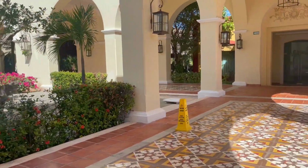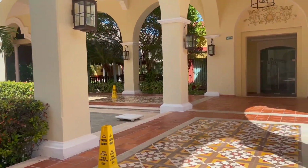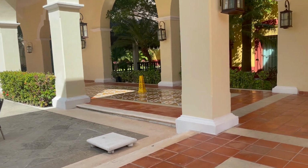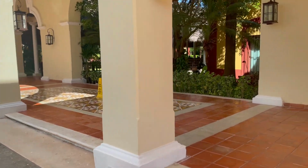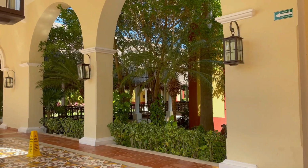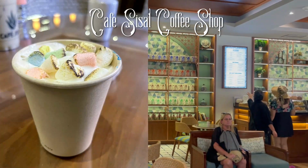And this is also the walkway to my favorite, Don Miguels, which will be there tonight. Can't wait to get video of that and see the piano player. So stinking excited. Over there in the corner is the coffee shop, and I did get video of that earlier.